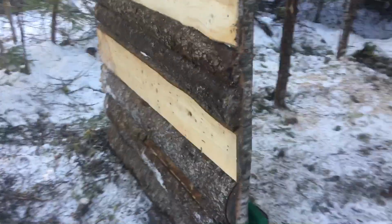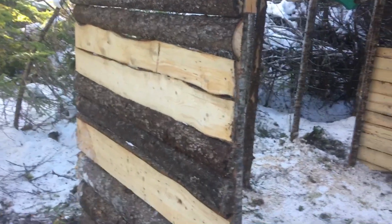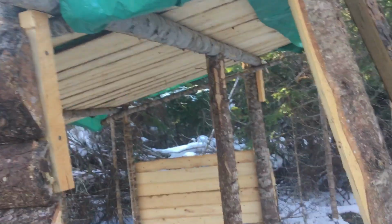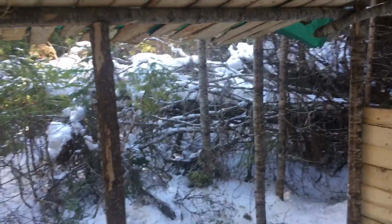So we had some nice wide slabs. Won't be painting it or anything, but that'll all blend in over the summer and the spring. She sturdied up pretty good when we put our braces in the center. Just two regular spruce braces in the middle, front and back.